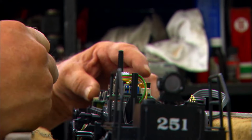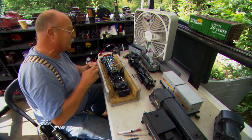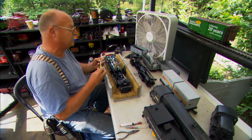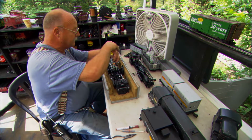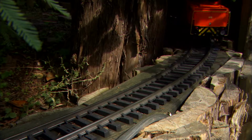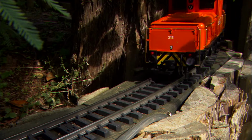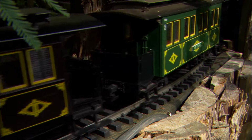We have LGB as well, some of the older variety and some of the newer, more recent manufacture. And the problem with LGB is it's hard to get parts for them, so to keep them going is difficult. That's why we like the Aristocrat, because the parts are usually available and are easy to repair. We use a lot of companies that started here in the States. I use Bachmann, big manufacturers here.